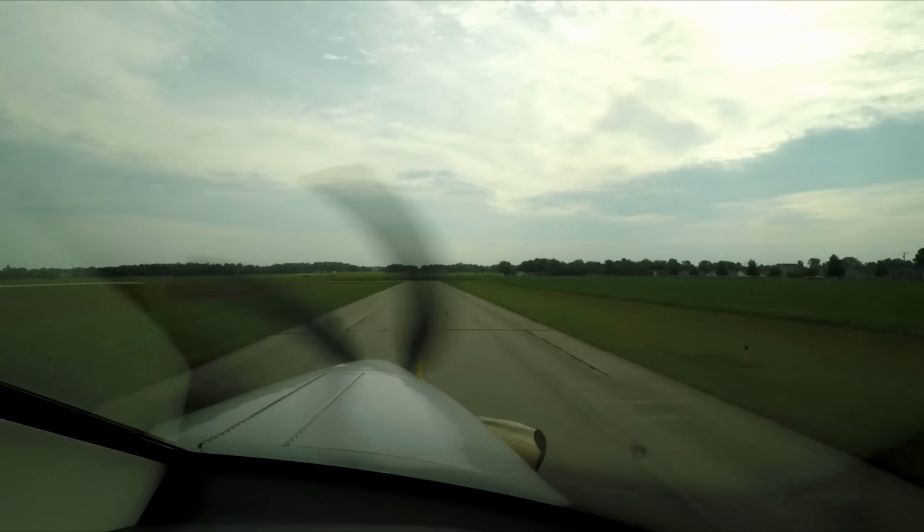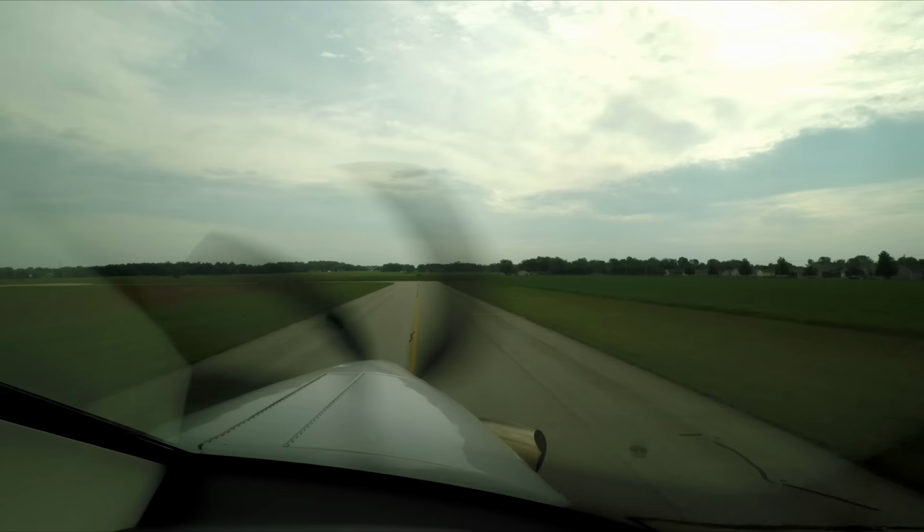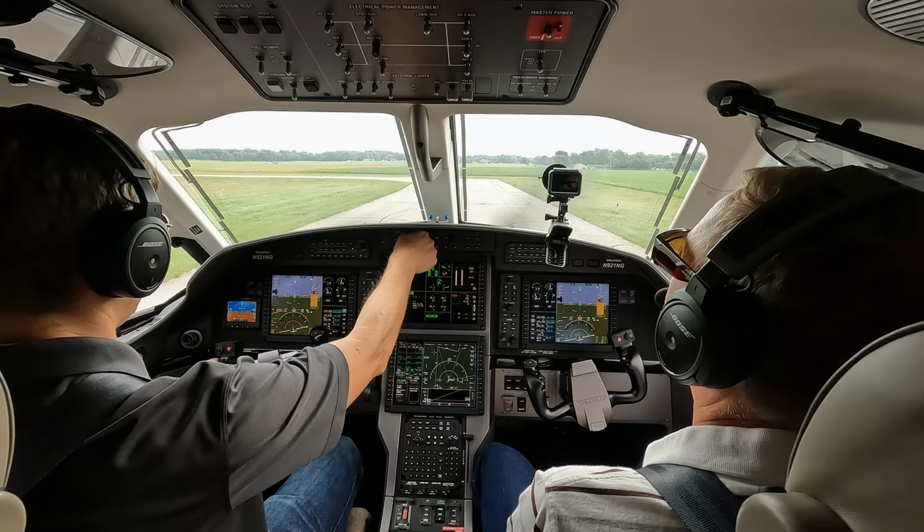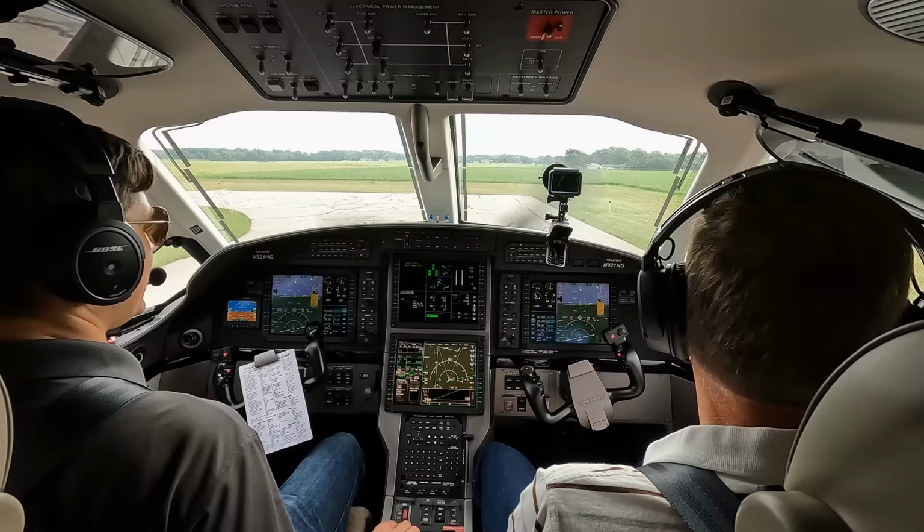Let's go. Clearance, Pilatus 902 on November Golf, number one and ready, runway 27 at Goshen. Pilatus 92 on November Golf, when entering controlled airspace, fly heading 240. You are released for departure. Have a good day. Heading 240, released for departure off of Goshen, 92 on November Golf. Good day.